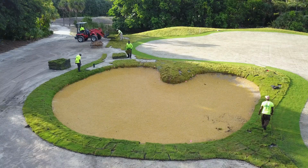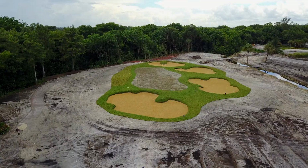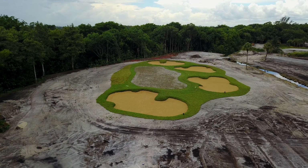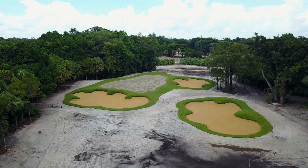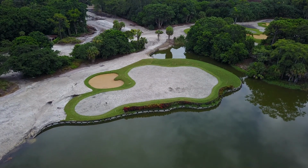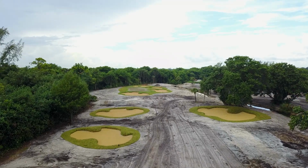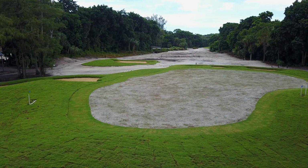A 4-foot wide collar of Tifgran Bermuda grass was sodded around these greens on Saturday of this week. Sodding of latitude 36 Bermuda grass was completed around greens and greenside bunkers on holes number 4, 5, 6, and 17 this week. Fairway bunker slopes at holes number 4, 5, and 6 were also sodded this week.